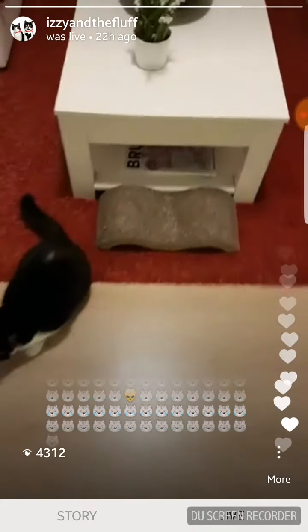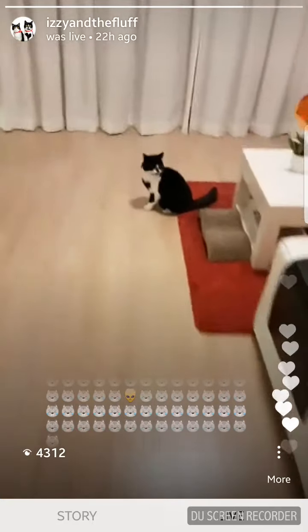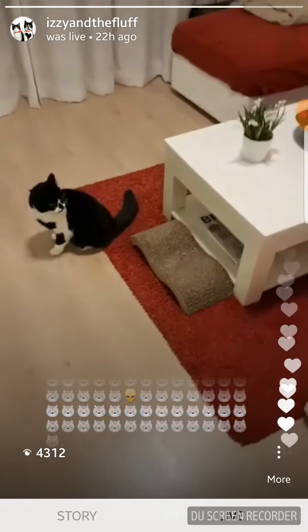No, they don't scratch the furniture. They have a lot of scratchers. They have this one right here. They have that one. And that one. And then they have those upstairs as well. So they really don't scratch the furniture. They're very good kitties who only scratch the scratchers. And sometimes, I'm lying, they're not that good. They used to scratch that, but they don't anymore.